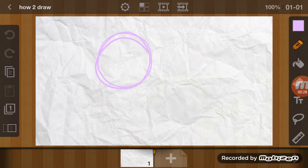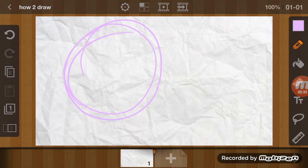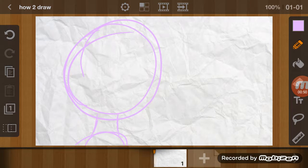Now, just kind of make a circle. It could be as sloppy as you want, doesn't matter. And then... Should I make it bigger? Yeah. Like that? Yeah, just like that. That's pretty good.